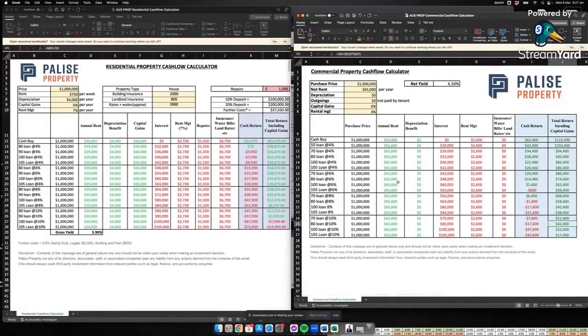So as you can see, the numbers are more attractive with commercial, but you have to get the asset class right. And I don't want to sugarcoat it for anyone kind of watching. It's all about buying the right one. You can burn yourself a lot more with commercial if you don't know what you're doing.